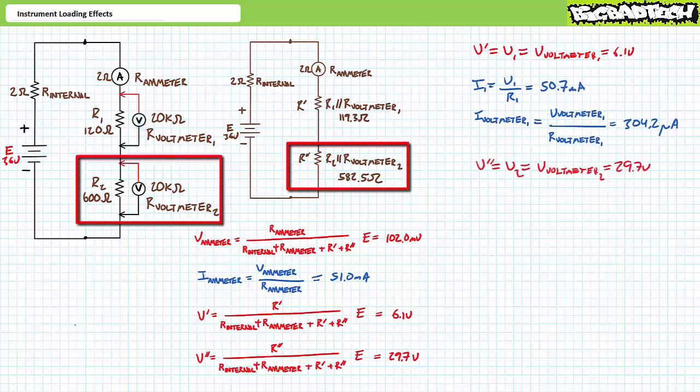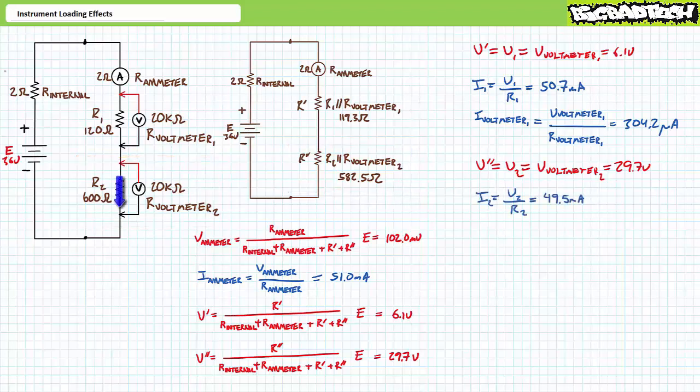Again, voltage across elements in parallel is the same. V'' equals V2, which equals the voltage across the non-ideal voltmeter 2. They all equal 29.7 volts. An application of Ohm's law demonstrates that I2 is 49.5 milliamperes, and another application of Ohm's law demonstrates that 1.5 milliamperes is routed around R2 through the non-ideal voltmeter 2.